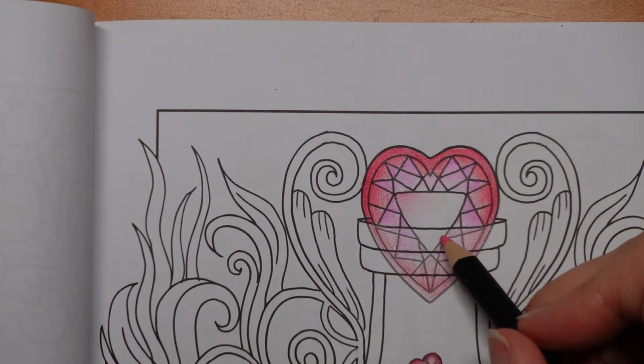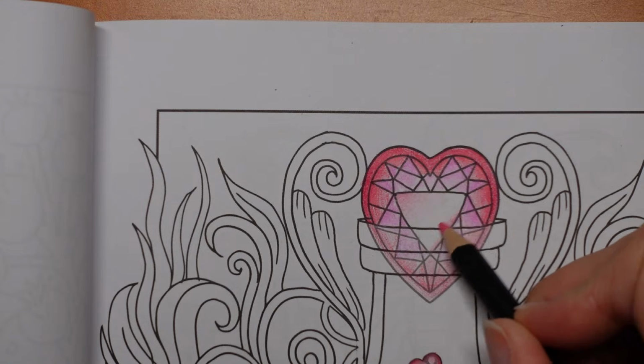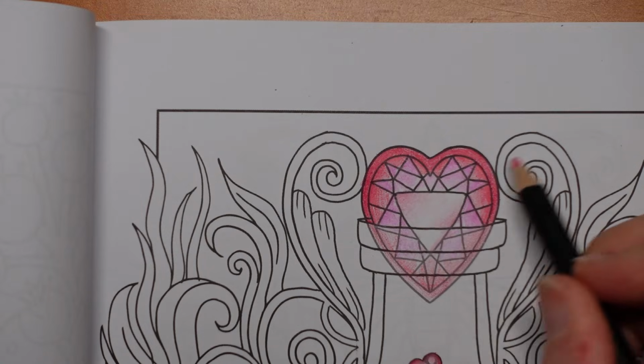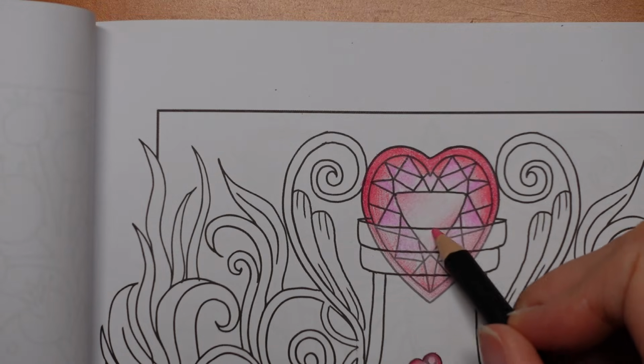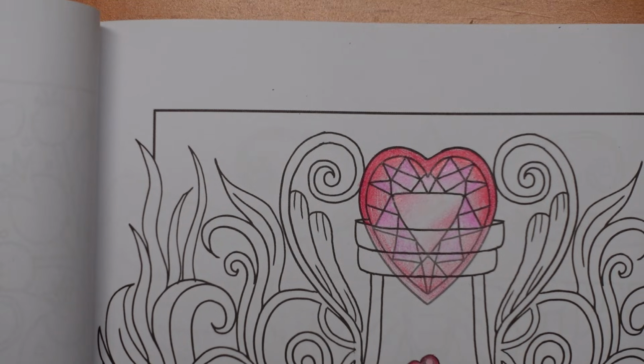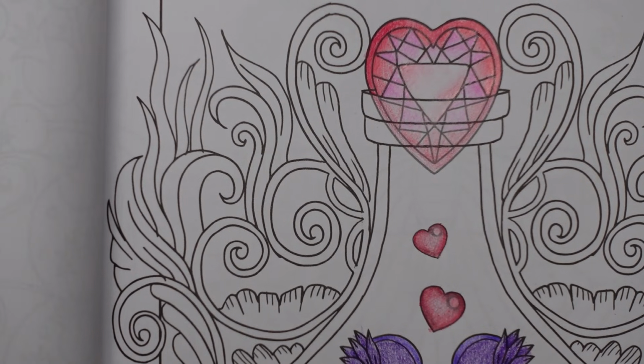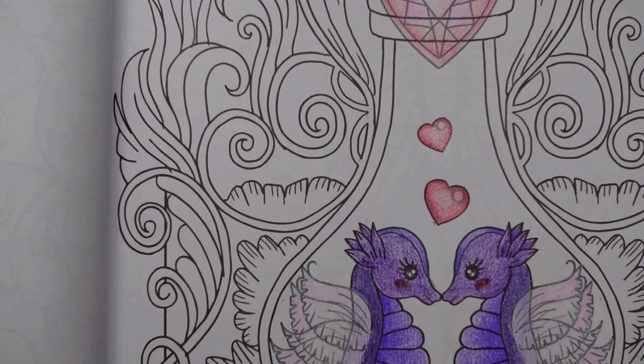I'm going to do the same in reverse, but partly underneath. So that bit needs to be dark. What I'll do is I'll do this bit first, above, and then that bit underneath a bit lighter, like that. Okay, so there is our sort of diamondy, gemstone-y bottle stopper. Now we need to do our background.